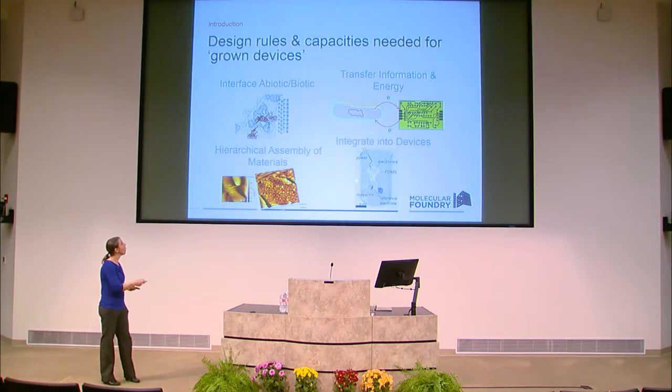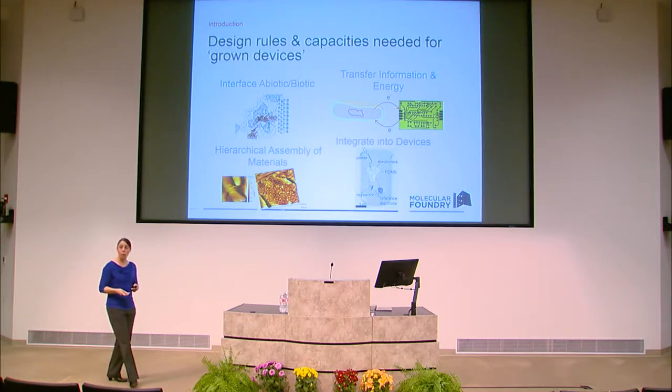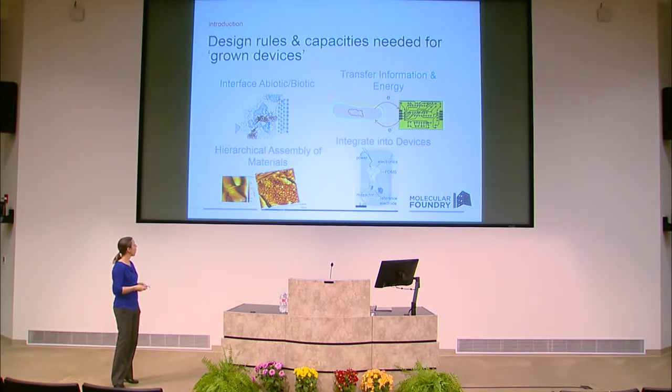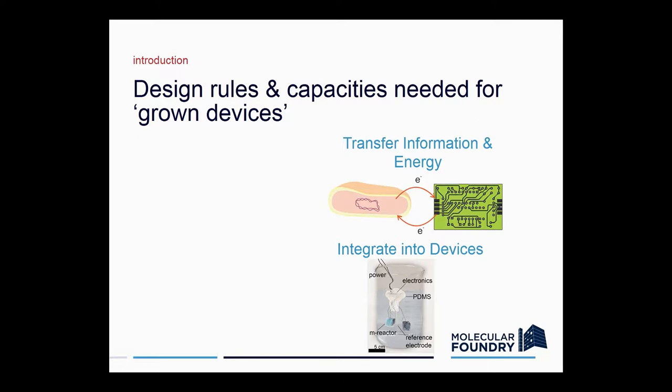to make new devices. We are also keenly interested in how you can actually use synthetic biology to allow living systems to seamlessly communicate and power devices. We want to make those devices, and this is really much like we've heard from the neurobiology brain interface. This is also a key question of how do you do this integration in a way that makes sense? And the last piece is how we actually use biology to hierarchically assemble materials. So today what I'm going to focus on is these two pieces of how do we use synthetic biology to move energy and information, and how do we integrate this into devices.